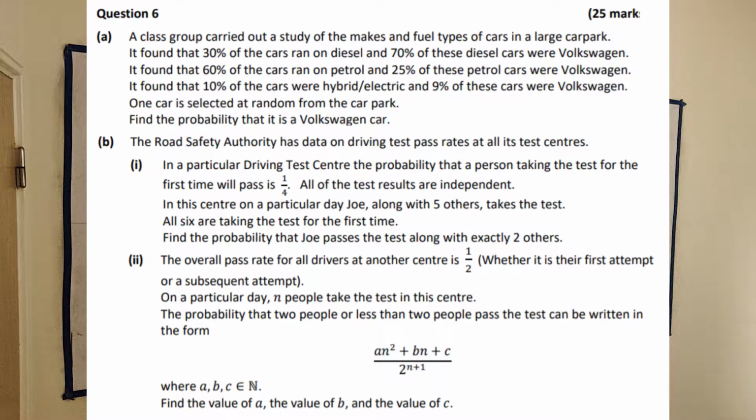Hello, this is question 6 from paper 2 from the 2020 Leaving Cert higher level maths exam.